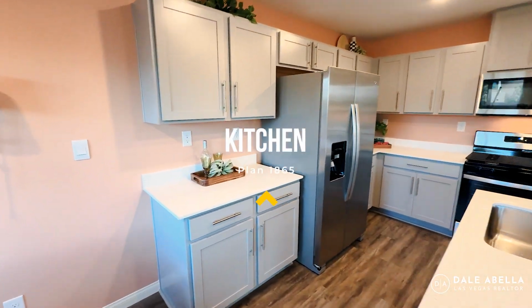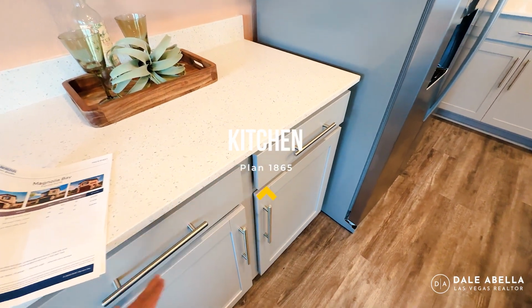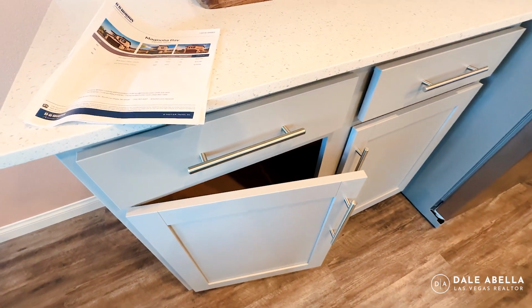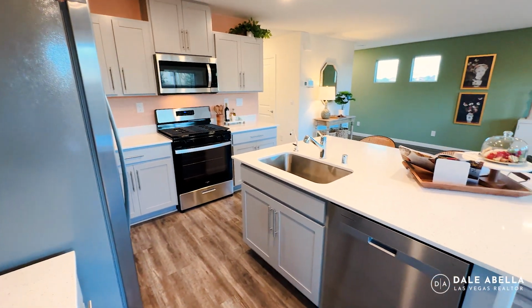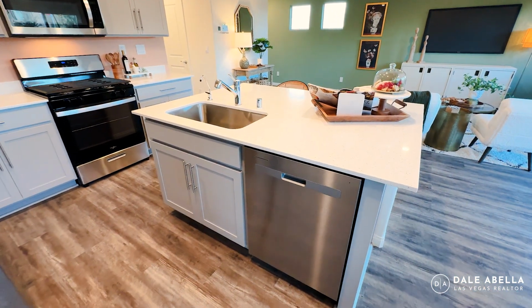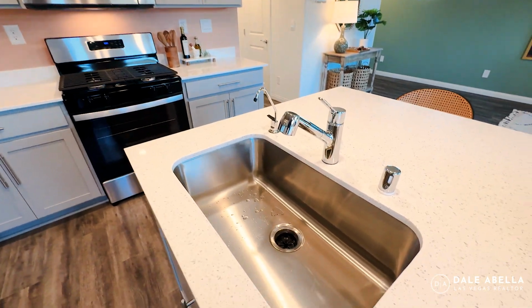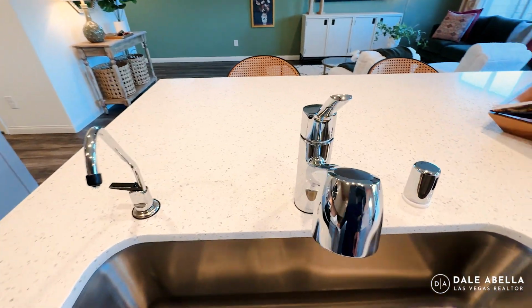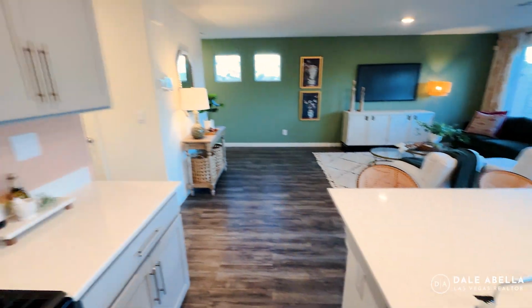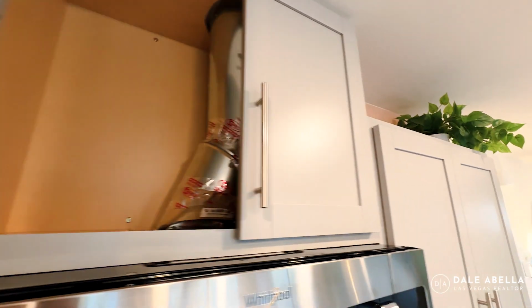Now the nice thing is these cabinets are soft closing. Okay, as you can see. You will have the Whirlpool appliance package. So you get the dishwasher, the refrigerator, the oven, the microwave. Okay, stainless steel under basin sink, Moen faucet right here. The microwaves, they do vent outside.